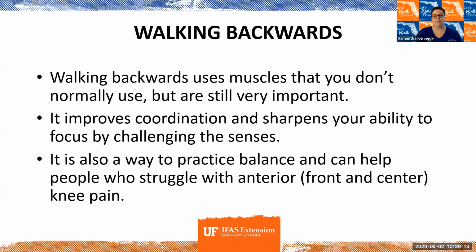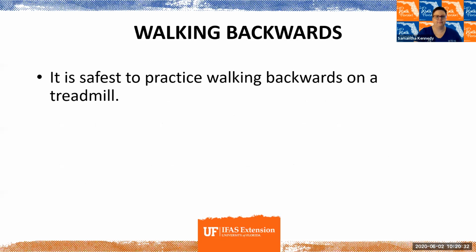And it's also a great way to practice balance, especially for people who struggle with anterior knee pain. And what that means is front and center of the knee. If you have pain there under the kneecap or the patella, walking backwards can help reduce and alleviate some of that knee pain.